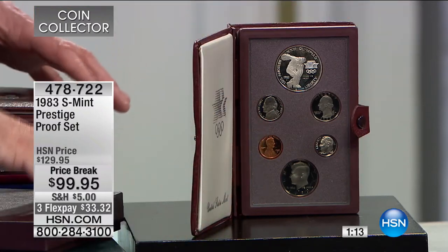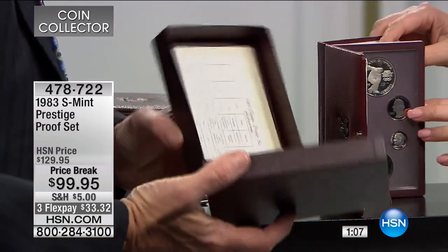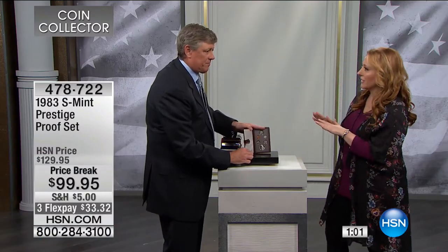$99.95. I'm going to show you additional Prestige Proof Sets. Comes with the original government box, as you see here, along with the original government paperwork. Oh, and it's got the front and the back? Yeah, like you see the front and the back. Oh, I have never seen packaging like that before.